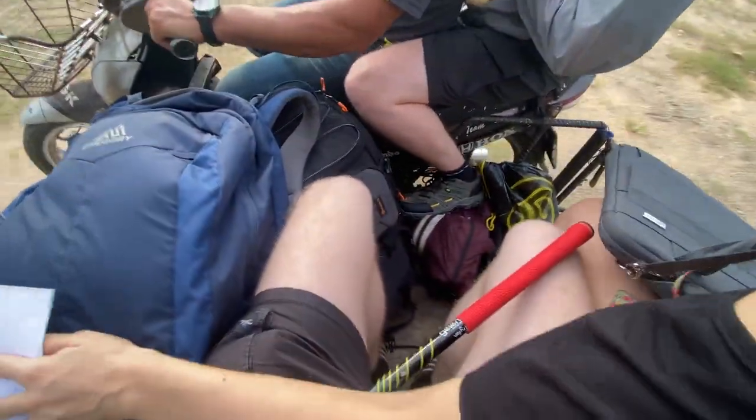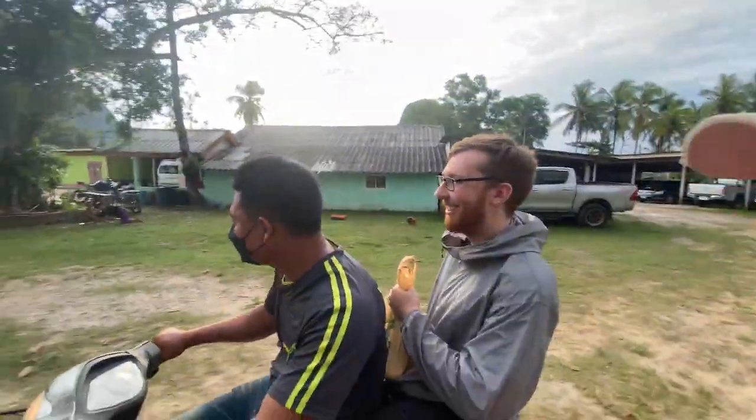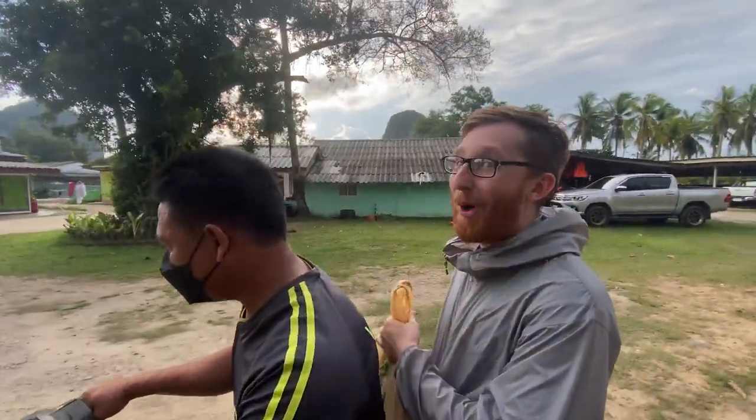Okay, we're leaving behind our vehicle and we are on a new vehicle. This is my first time riding in a motorcycle sidecar. What are you thinking? What the boss?